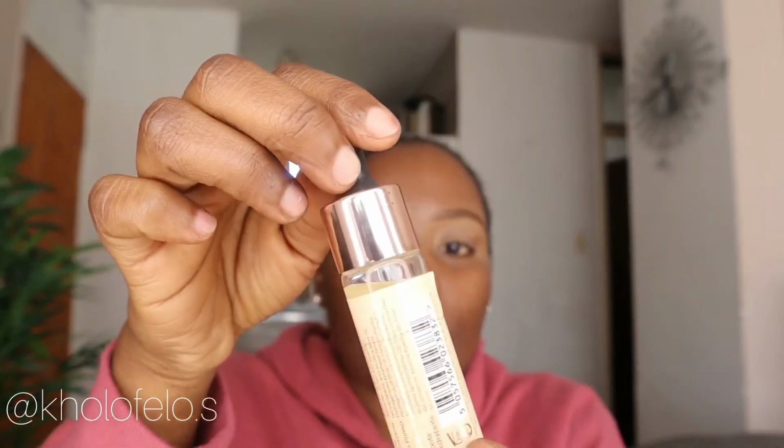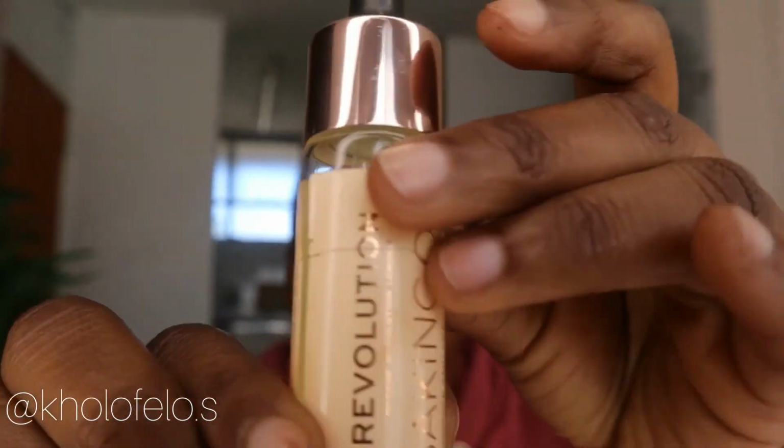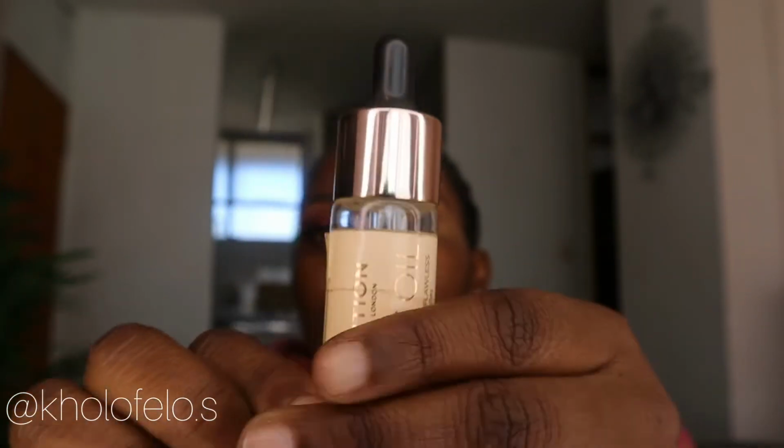The product that I'll be using is the Makeup Revolution baking oil. So this is the oil. This is the Makeup Revolution oil. I hope you guys can see it. So what I do is just take this and put a few tiny droplets on this part of my face that gets so dry.